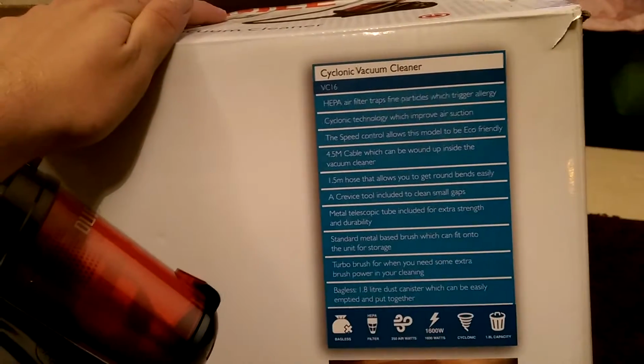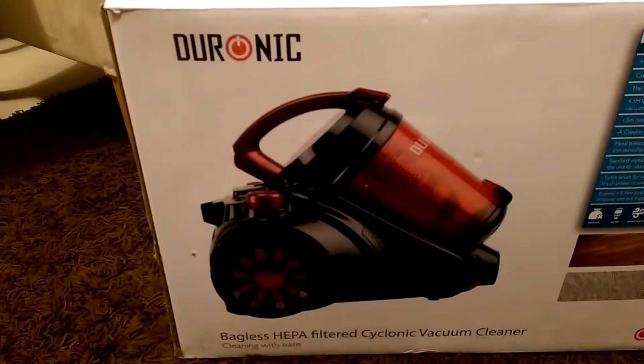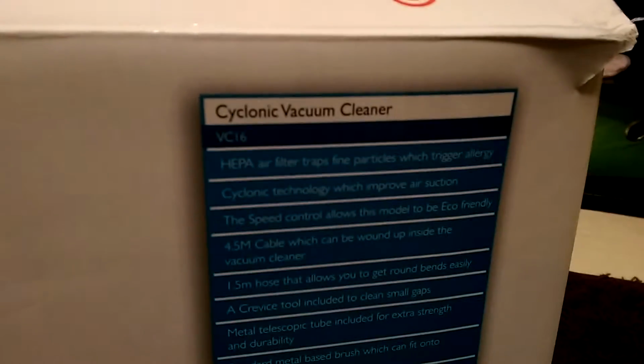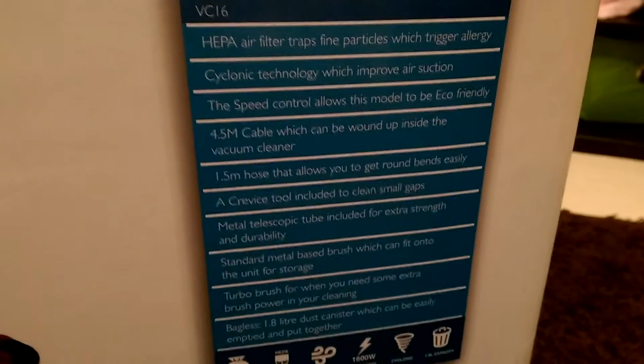I don't know if you remember, but I had a DC-19 that was a bit scrappy, and I gave it to Amy's aunt, who said that she would give me her cleaner, which doesn't work. Apparently the cable gets really, really hot, and she was scared to use it. And Amy came home with it the other day, and it is a Duronic VC16. One of those hateful bagless vacuums that are sold very cheaply pretty much everywhere.